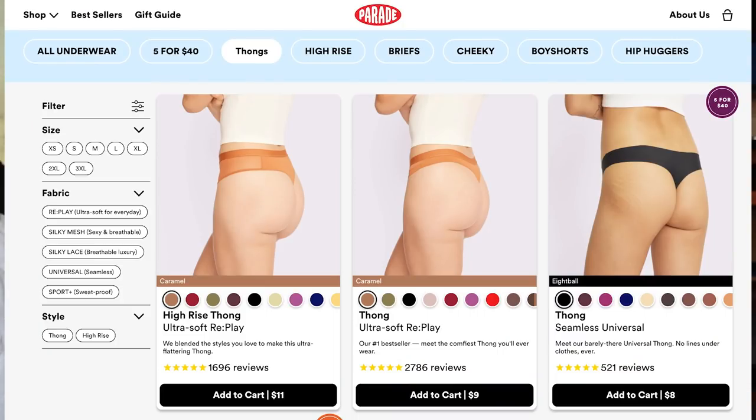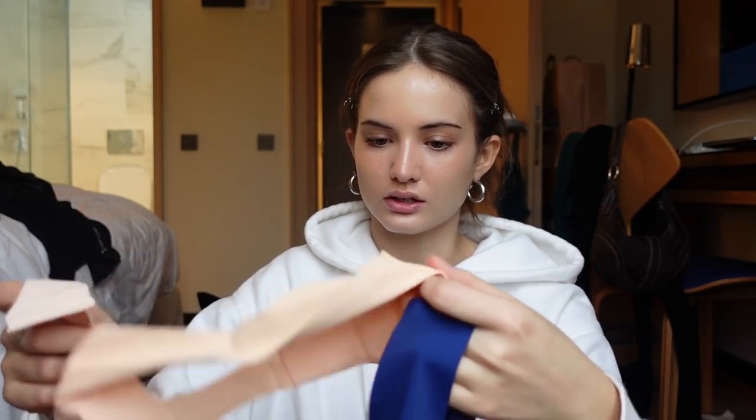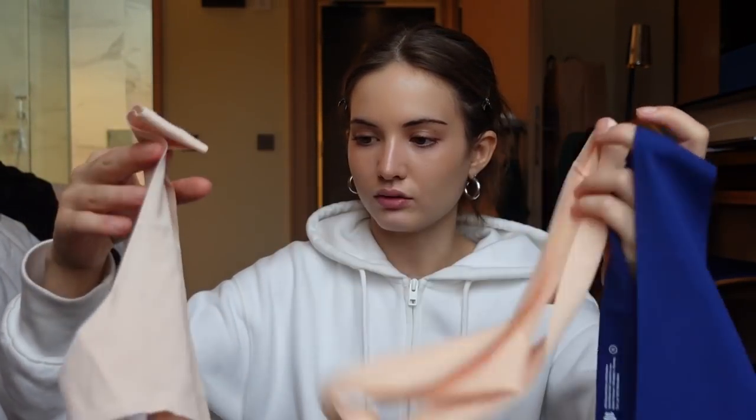So I'm gonna go ahead and show you guys some of the items that I got from the Parade website and brought with me on my trip. I think my favorite style of underwear is the seamless thong. I think this is the seamless thong. I got it in a bunch of different colors. I got some nudes because I don't really have any nude underwear. It's good for lighter pants and stuff.